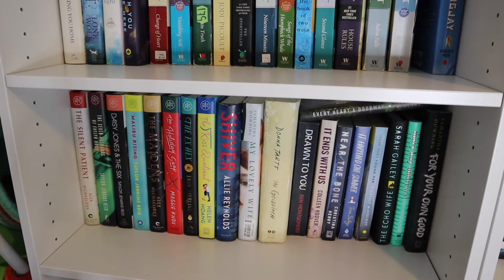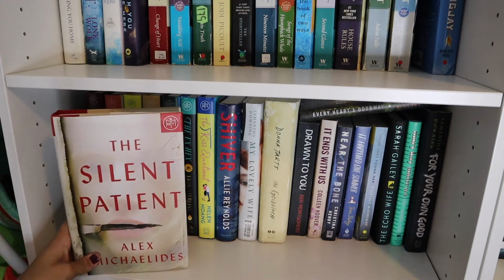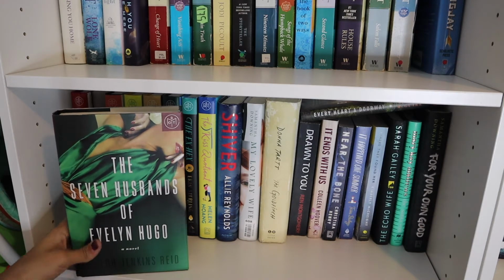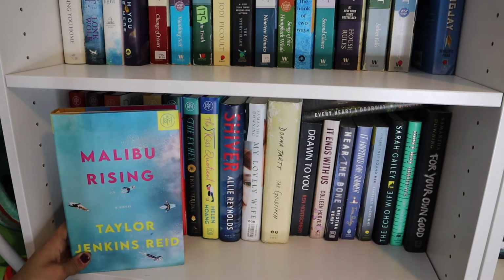But on this shelf, I have some of my favorites, like The Silent Patient, an all-time fave by Michaelides. The Seven Husbands of Evelyn Hugo by Taylor Jenkins Reid. It was my top book in 2021. Daisy Jones and the Six by Taylor Jenkins Reid. It was another great book that I read this year in January. Malibu Rising by Taylor Jenkins Reid. If you can tell, I really love Taylor Jenkins Reid.